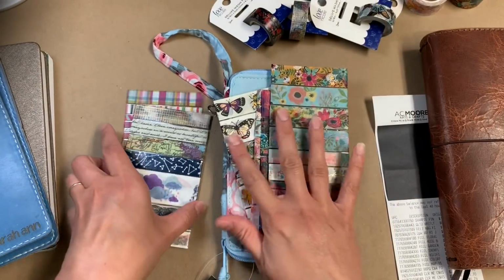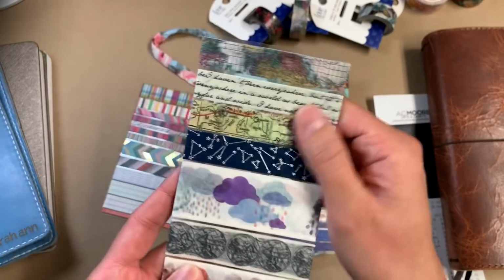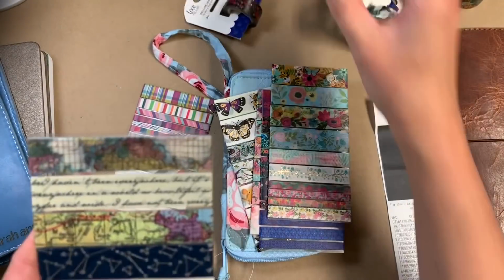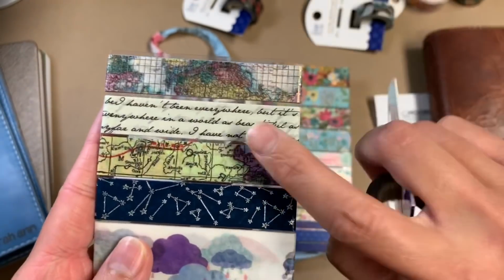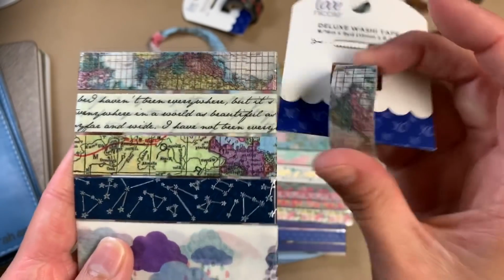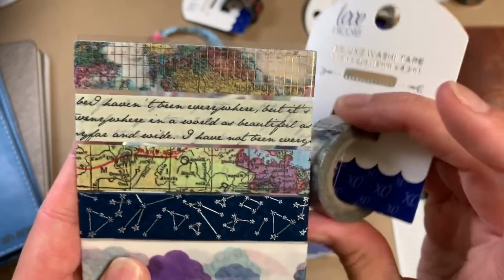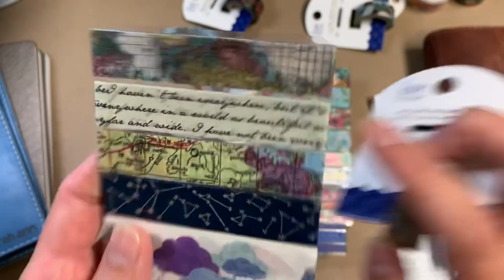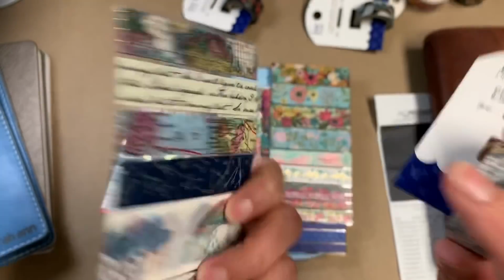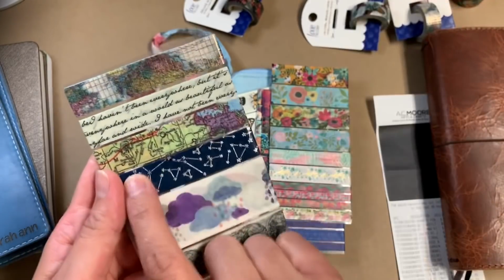So there's that. And then some other prints that I enjoy. This is the new one from AC Moore that I just got. And I had previously gotten this one from Joanne. And then I found this one at AC Moore and I was like, oh, that really reminds me of that one. It just has the foiled grid over it. So yeah, I love that.